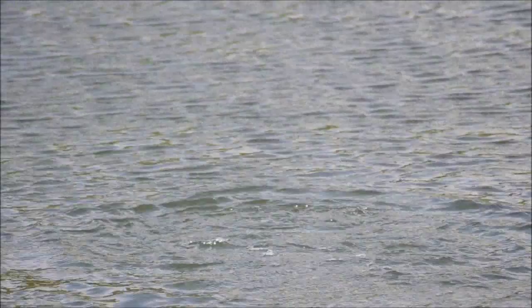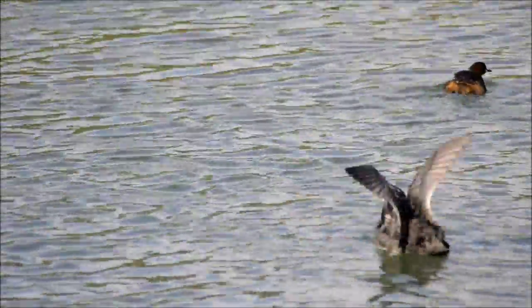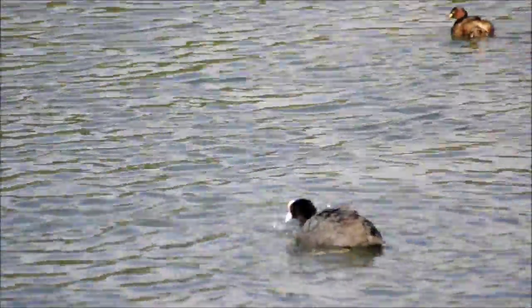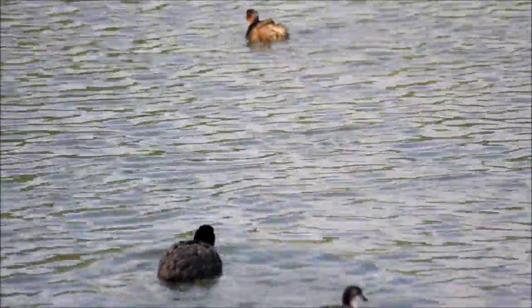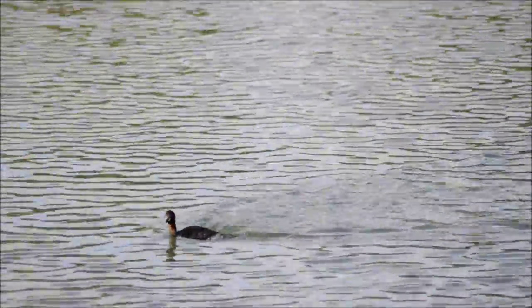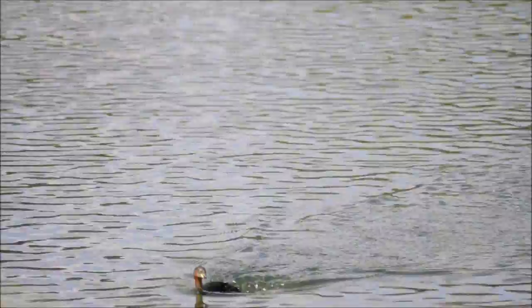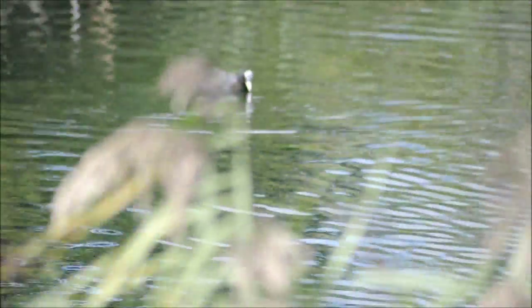There's a coot. Trying to scare off. And they might both now be trying to scare off the babies. This is the coot being incredibly protective of its own chicks, even though the little grebe is a lot smaller. Wants to protect its own young. So the coot chased off the little grebe, and horrifically I didn't see the little baby come back up.